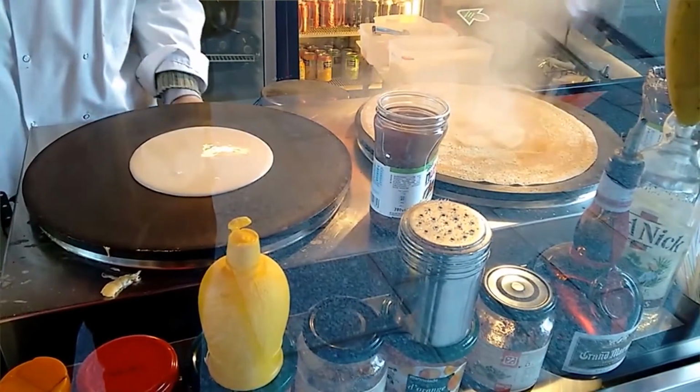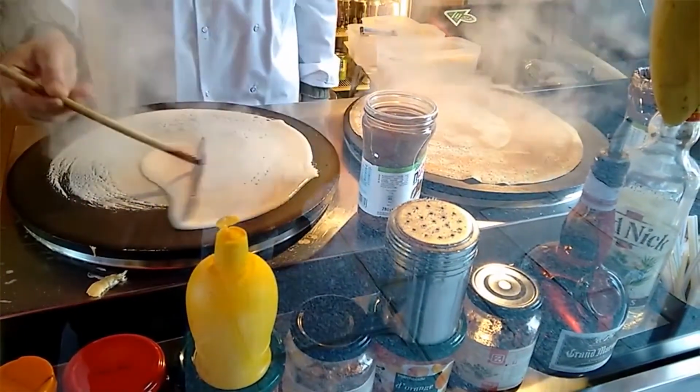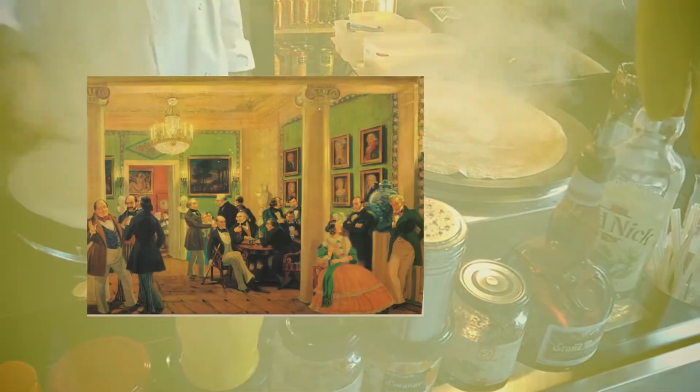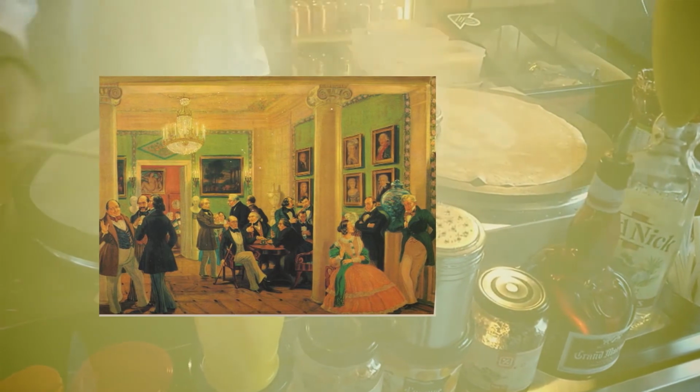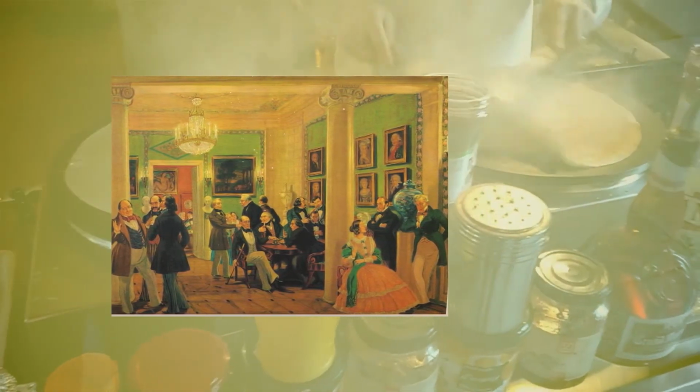Fun fact: a popular crepe recipe known as crepe Suzette was invented by French Henri Charpentier in the 1800s. He named the crepe after Suzette, a beautiful French lady who was one of the guests at a royal dinner service.